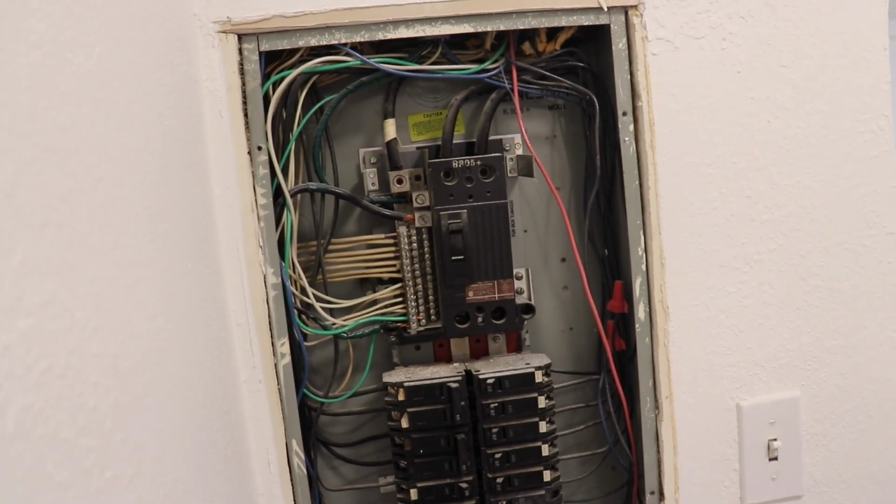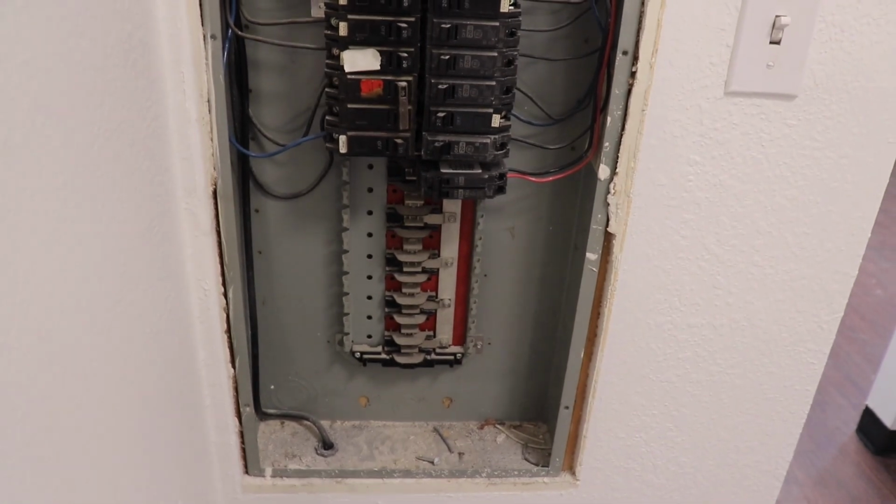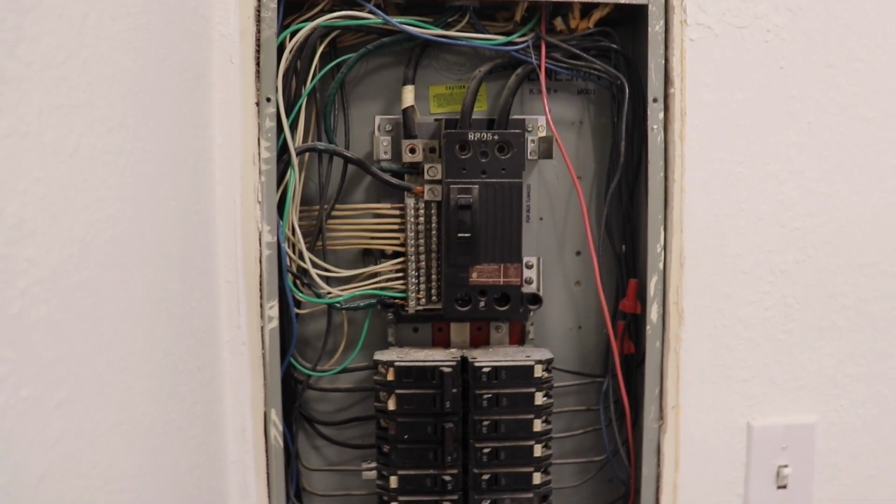It's like copper wiring, doesn't it? I don't think the three-phase is connected, but there's three-phase coming into the unit. Okay, if that makes sense. That does make sense. Okay, yeah.